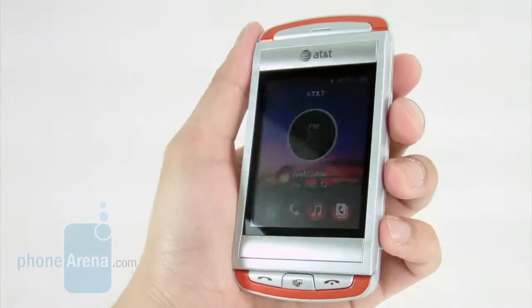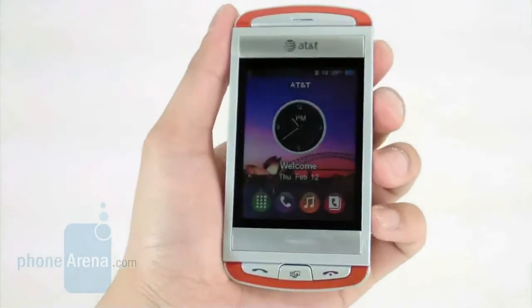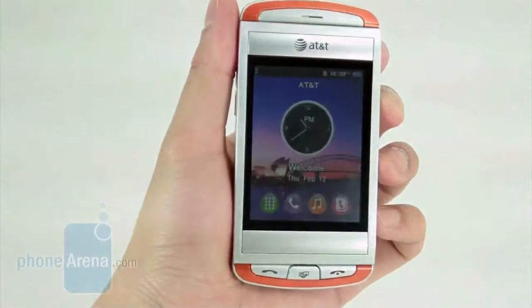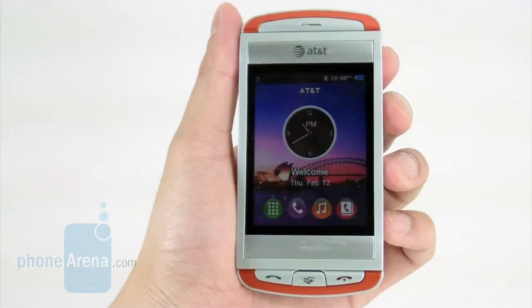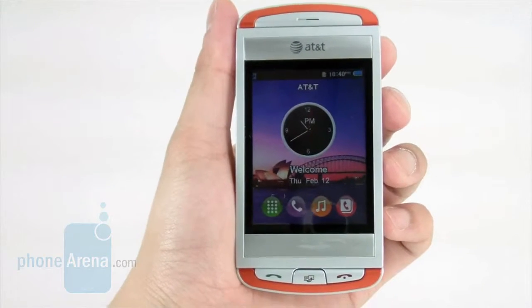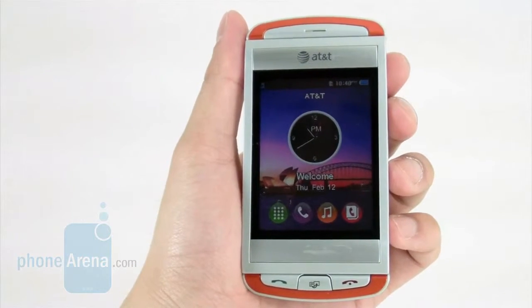The one thing we did not like about the screen is the fact that it has poor viewing angles. So when you slightly move the device left to right, it loses the brightness on screen, and the only good time you actually could see is when you're standing exactly 90 degrees in front of it.